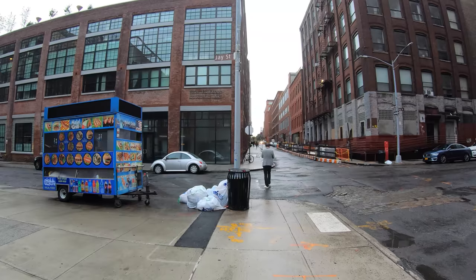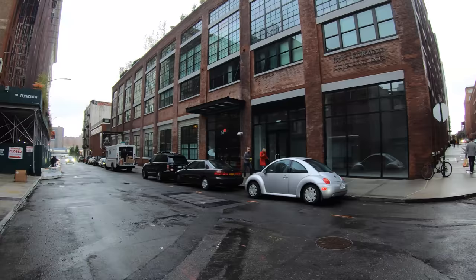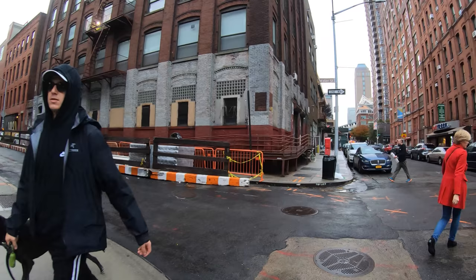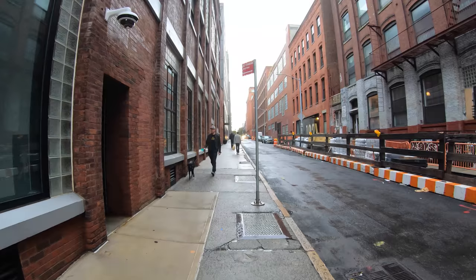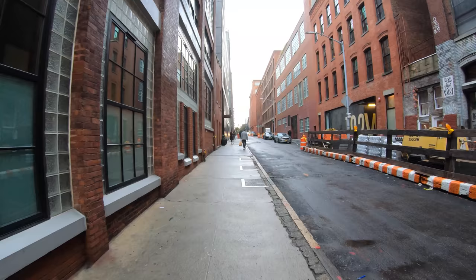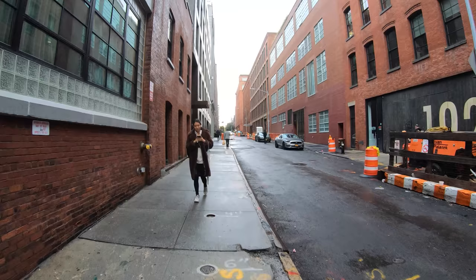Here is J Street. That's why it's always good to act prudent. That driver had the vehicle's left turn signal on, but instead ended up going straight. So you see here, Dumbo is still very commercial on this side of the street. Hasn't really developed completely. Only the areas underneath the Manhattan Bridge and westward.